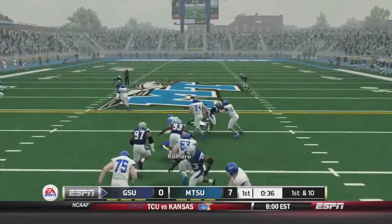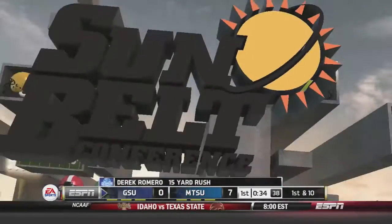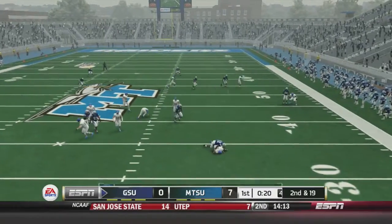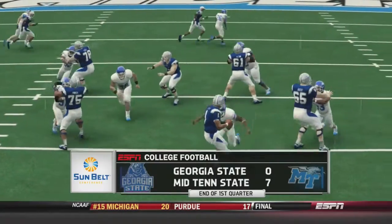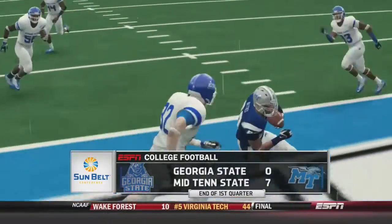First down and 10 now. Handoff to Derek Romero up the middle. He's going to use his speed to gain 15 up near midfield. First down and 10 now for Georgia State. Reynolds back to pass here. He's going to scramble out to the right and get sacked for a 9-yard loss on the play. Did not see the defender. And at the end of one quarter, Middle Tennessee State is on top of Georgia State, 7-0.